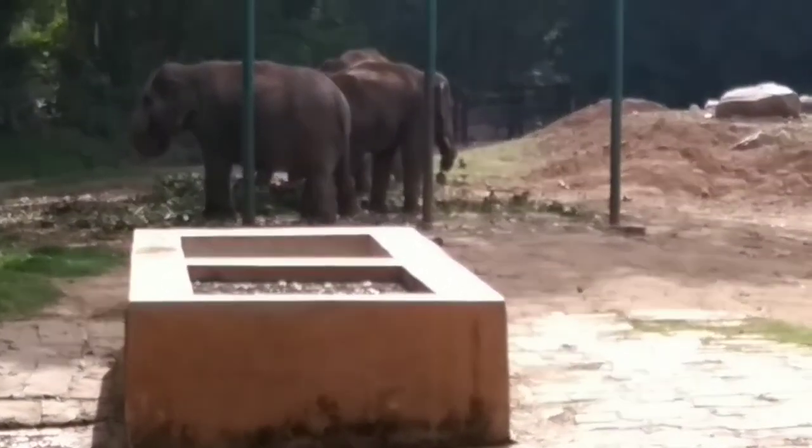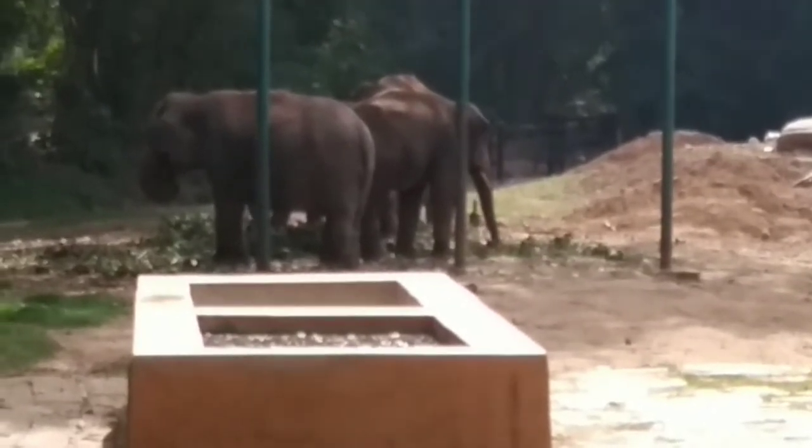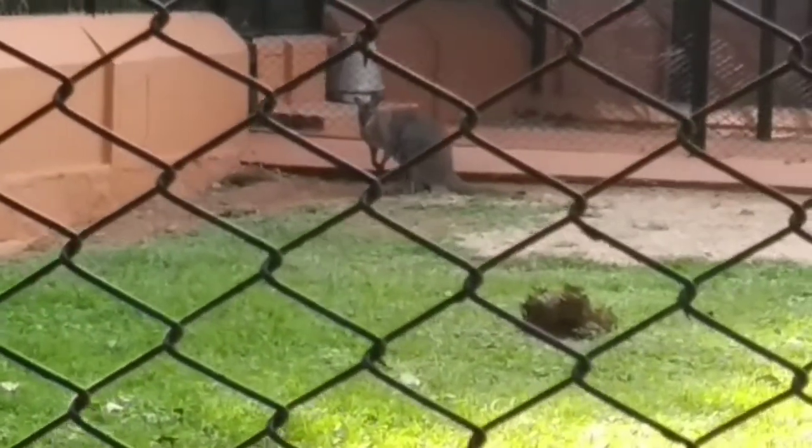The zoo is currently home to 10 elephants and has more elephants than any other zoo in India. Mysore Zoo also has a good reptile section. So we'll now visit the snakes of Mysore Zoo.